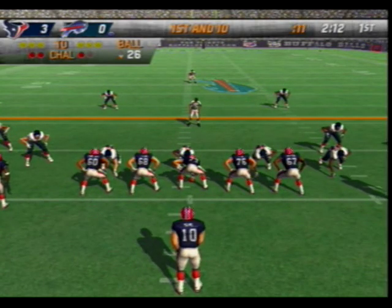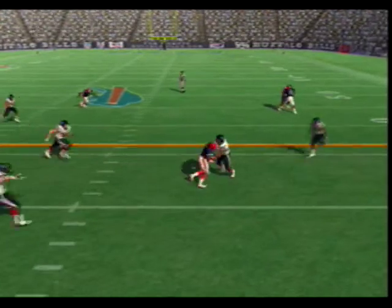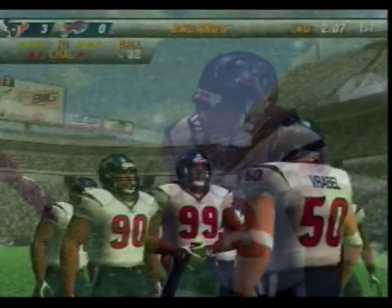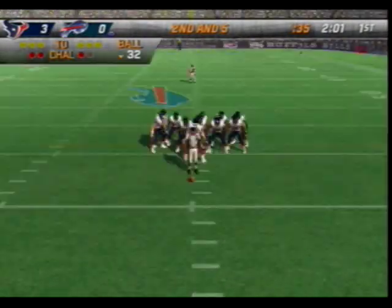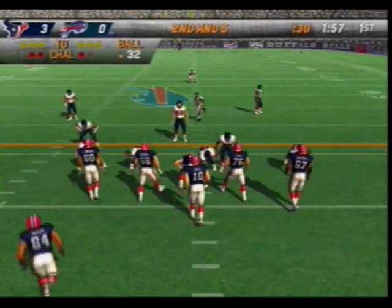Out of the gun. Here we go. With the throw, and this pass is completed. Wistrom is there, Williams for the tackle at the 32. Pennington will be looking at second down now after that pass picks up 5 yards. Second and five coming up here. Ball on the 32-yard line.